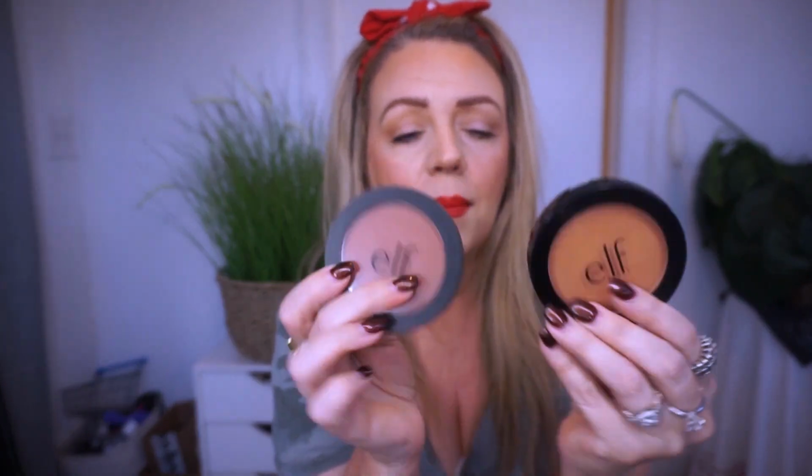Alright, some more e.l.f. products. I have a few more to mention. So this is the e.l.f. bronzer and the e.l.f. blush. I think they're called the e.l.f. Infused Bronzer and the e.l.f. Infused Blush. The bronzer, I really, really enjoy this.